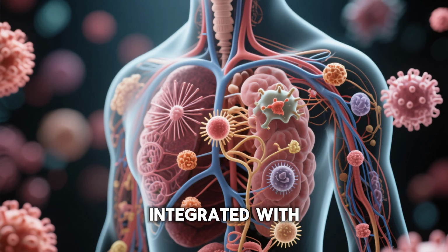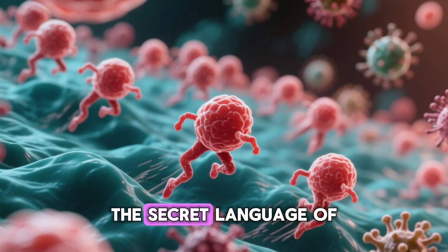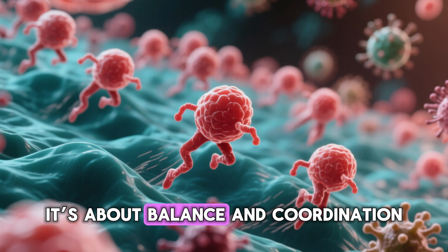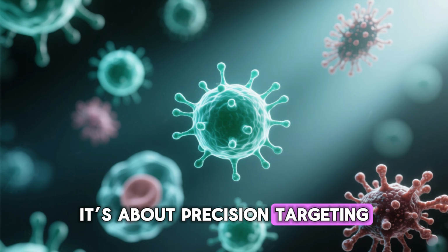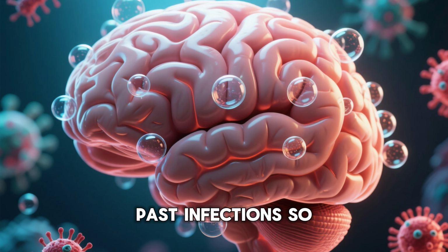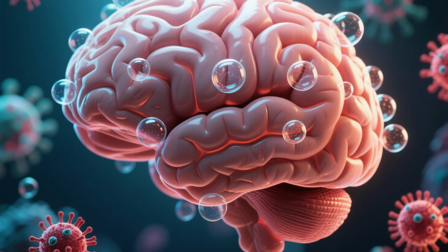The immune system is, in fact, deeply integrated with your overall health, and it relies on these networks to function optimally. The secret language of your immune cells is not just about recognizing threats, it's about balance and coordination. It's about speed, responding quickly to infections. It's about precision, targeting only the invaders, and not the body's own cells. And it's about memory, remembering past infections so that the next time a pathogen enters, your immune system is ready and can react faster and stronger.